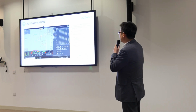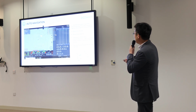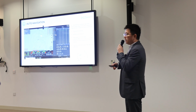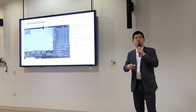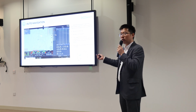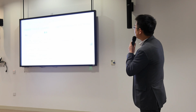The auto navigation: when you set the route, it can run as per the set route, and we also have a function so that when there's no fuel or you have some trouble, it can automatically go back to its position. Actually, we have experience in the South China area. One ship went out but lost communication. But luckily we had set the home positioning function, and after 3 days it went back automatically. Very, very impressive at that time.